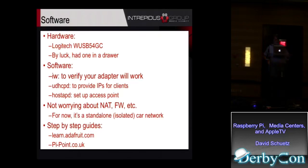You need basic software to make sure your adapter works. You've got to run DHCPD on it, hostapd. I'm not even bothering with things like NAT and firewall because it's just a standalone network in the car. And like I said, there's lots of step-by-step guides to do this. I found probably a half dozen people that have done things like that. This was simple. This took me an hour.